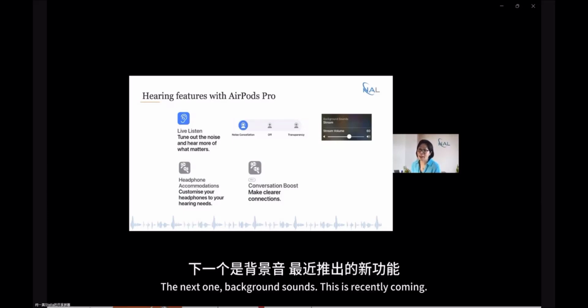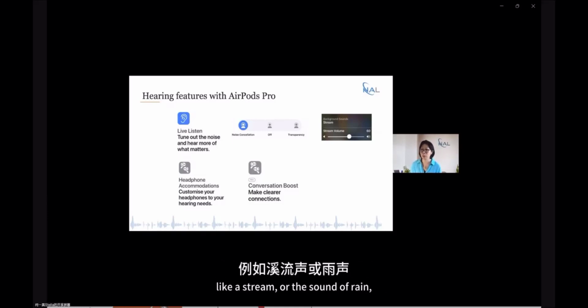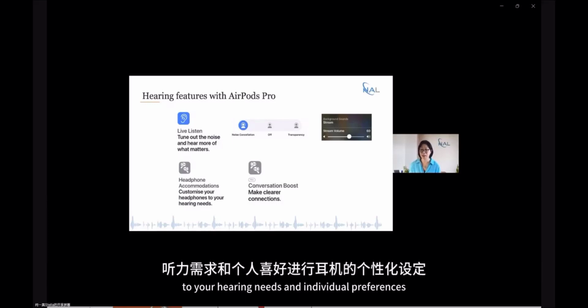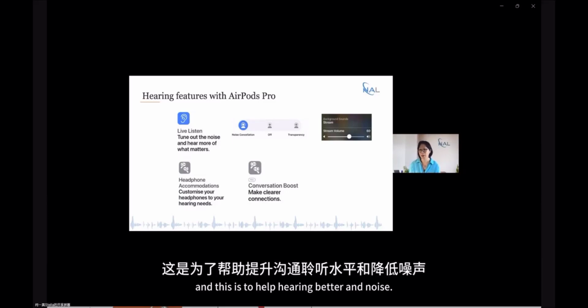The next one is background sounds. This has recently come in. You can listen and play calming sounds like a stream or the sound of rain, and this can help alleviate tinnitus. And then the last two, what we're really interested in for this talk, headphone accommodations. You can customize your headphones to your hearing needs and individual preferences, so you can hear sound clearer, and also conversation boost. And this is to help hearing better in noise.